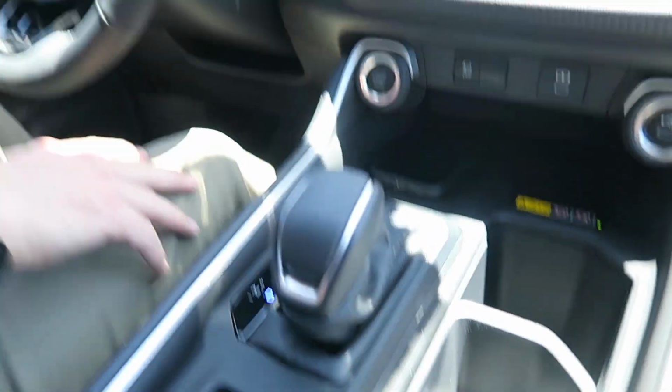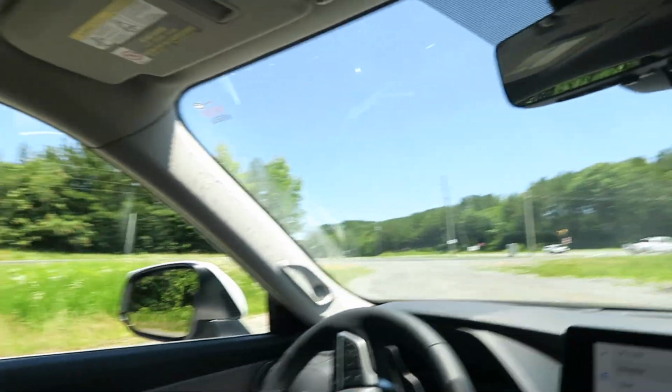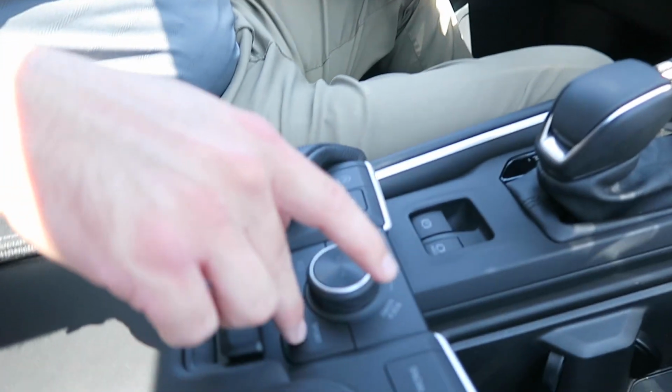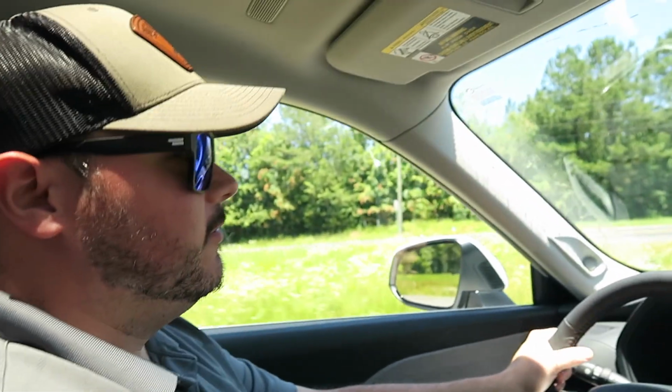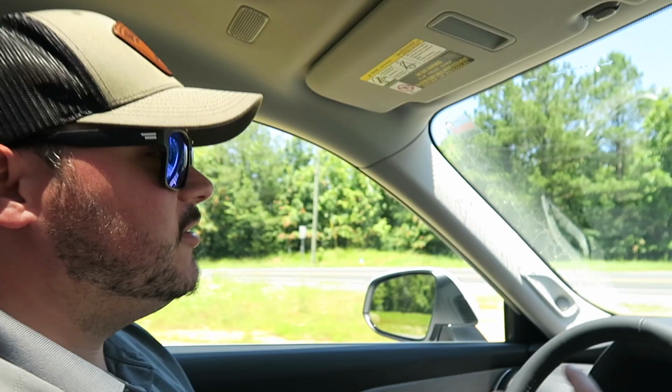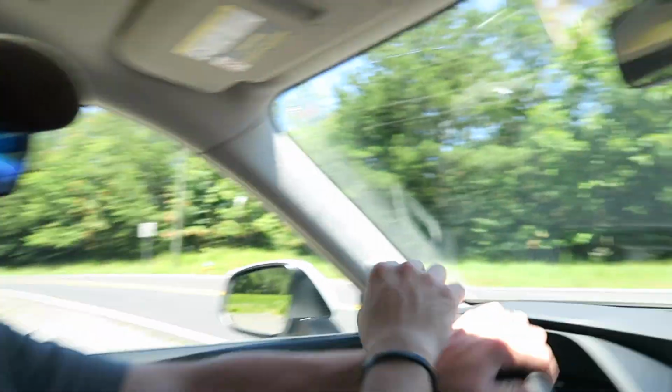The 2.4 liter 4-cylinder, very, very peppy. I'm going to go ahead and put it into sport mode, which we actually were already in. The throttle response is crazy good. Now, this thing is an SUV, so don't be afraid to take it to your local campground or road trip down to Florida in the mountains.